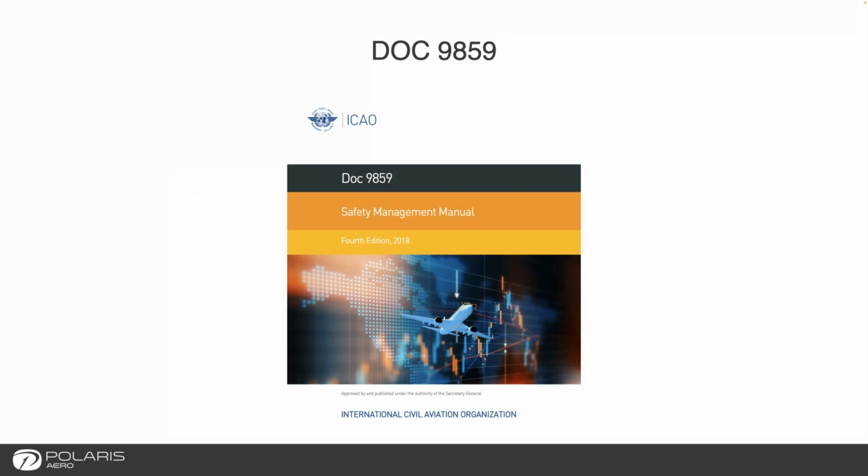I'm not going to get too deep into ICAO Doc 9859, but this is the reference that I pulled several of the definitions from earlier. So if you want to go look up those references for yourself, this is the reference for you. It's a safety management manual for states to basically oversee safety management implementation under their authority.